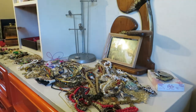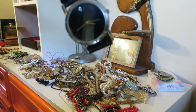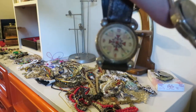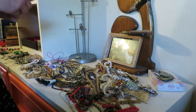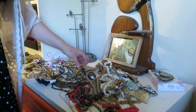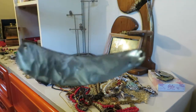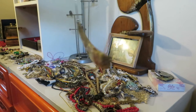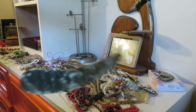I got two watches. Here's the first one. It's just a plain black with a little diamondy. And then this southwestern one. I'm going to go ahead and keep the southwestern one, and I'm going to pass along the black one. And we've got this piece. Just a plain necklace. Necklaces I wear the most often. I have not worn this one in a really long time, so I'm gonna let it go.